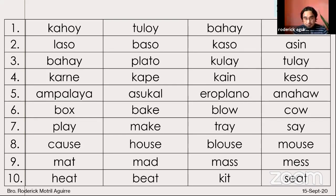Halimbawa po, babasahin ng bata dapat na malakas. So, ito po ang instrument na papakita mo sa bata, nakaganyan po yan. Tapos sabi mo, okay, you're going to read per row. Okay, starting from the left, going to the right, babasahin mo mga salita. Tapos sasabihin mo sa akin, ano ang salita ang hindi katunog ng ibang salita sa hanay na yan.